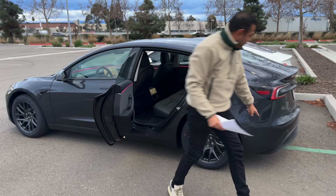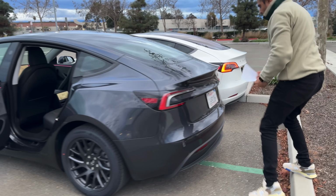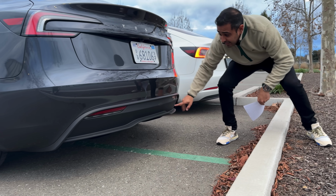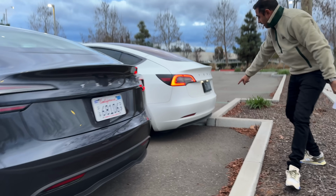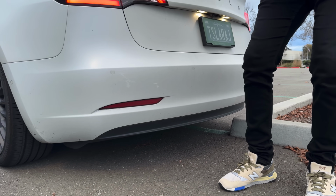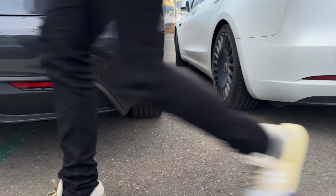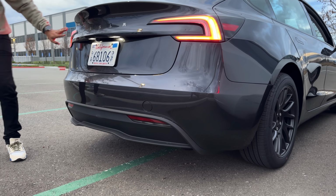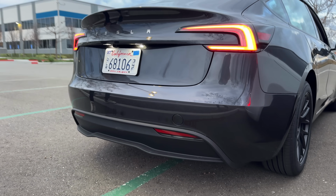We briefly touched on this, but the redesigned lower bumper almost looks like a diffuser back here. But you've got this large chunk area and then the lights that actually work. See, mine were just reflectors. They didn't actually work, whereas in this model, they actually work. Let me see if I can turn that on. So they didn't turn on, but I got the rear lights on. I think that looks really, really awesome.